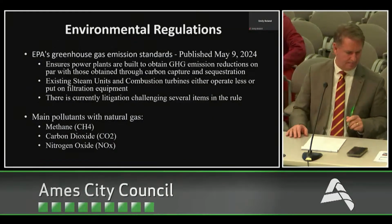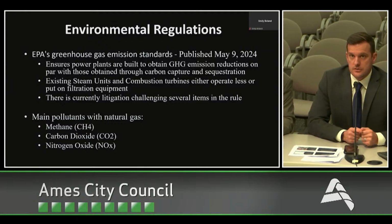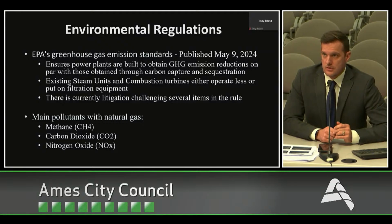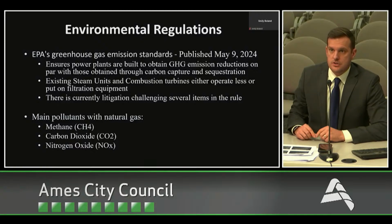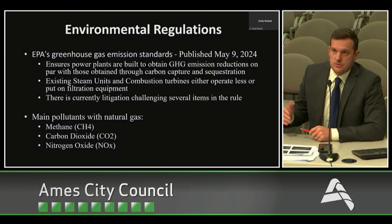Next slide. One other item that has an impact on our situation is obviously environmental regulations. One particular that we wanted to point out was the EPA's greenhouse gas emission standards. So this was published this last May, and it was really written to reduce greenhouse gases from coal combustion. Obviously, we're not on coal anymore, but it does have an impact on any power plant that's burning natural gas as well. And so they're really aiming towards similar emission rates that would be obtained through carbon capture and sequestration.